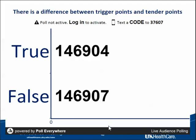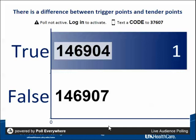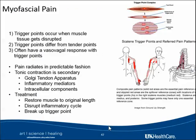What is the difference between trigger points and tender points? There is a difference. Tender points are fibromyalgia points. Trigger points radiate 3 to 5 centimeters away. You oftentimes get a sympathetic response. As you're doing a trigger point injection, sometimes people go, I don't feel so good. I feel like I want to pass out. It's not that they're wussy. It actually generates a sympathetic or a parasympathetic response.